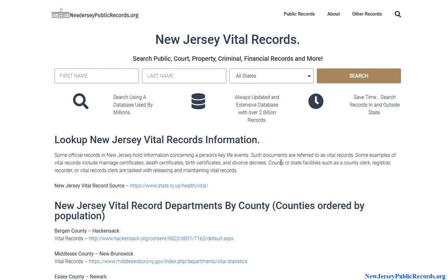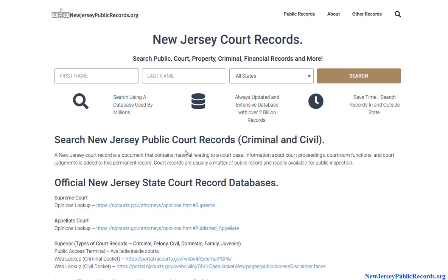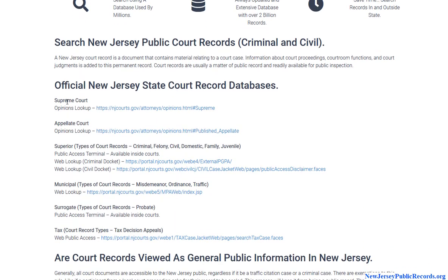For example, anytime a divorce happens, it has to go through a judge. Whenever somebody sees a judge, a court document is created, which is considered public record. So if you hover over other records, you can come down to court records, and you have multiple options here. If you wanted to look up civil information, or probate information, which would be like if after a person passes away, it goes through court, what options you have.